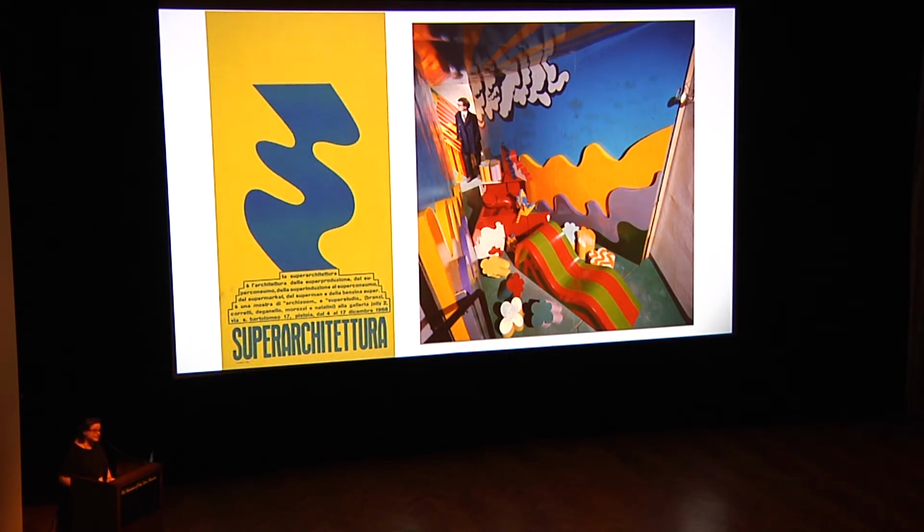And Florence is an epicenter in Italy for what has become known as the radical movement, which is kind of the label that encapsulates this period from loosely around 1965 to 1985. What's considered to be the very first expression of the radical movement is the Superarchitettura exhibition. You're seeing a poster for it here, December 1966, and to the right is one of the rooms in the exhibition.